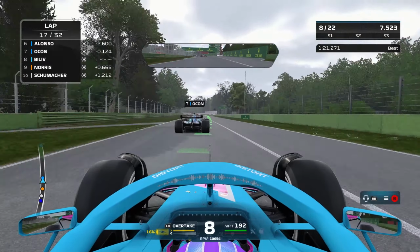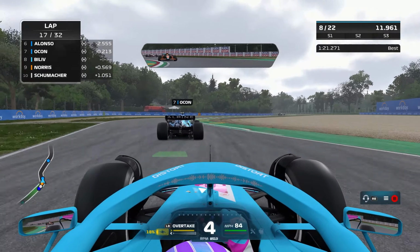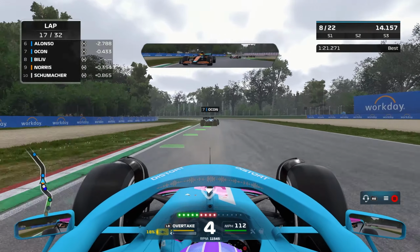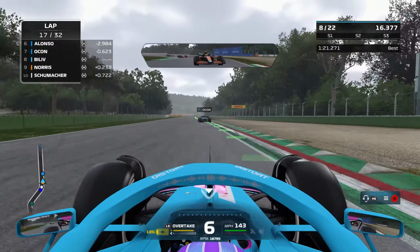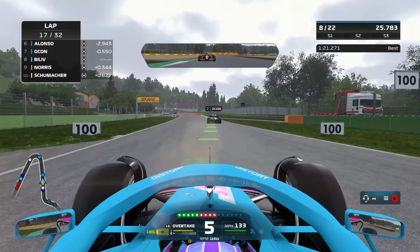And there we go, Ocon gets past me. And that was inevitable, to be honest. I didn't even really try to fight it because I need to save my battery for someone who I actually will be able to fight, like Norris, who's now right behind me. But if I can stay close enough to Ocon by the DRS zone, that'll really help me.